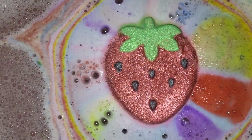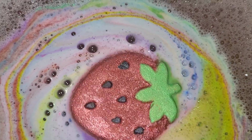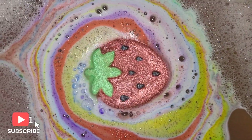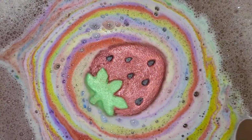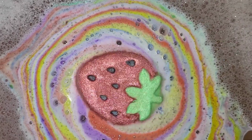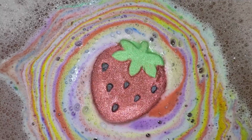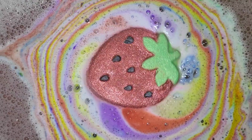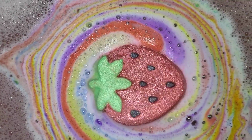Staying a little quiet today, not feeling all that great, but I will say I'm enjoying the colors on this bath bomb. Very pretty colors, very vibrant colors. And apropos for what the bath bomb is, it's got some florals in there, so there's floral colors in there. Tropical fruits, some of the colors look like tropical fruit colors, and then vanilla.